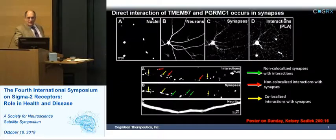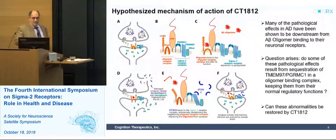So this is work that was done by Kelsey Sadlick in our lab, and I just want to advertise her poster on Sunday afternoon, so please stop by and talk to Kelsey and see some more details about this work. So what we've seen is that the receptors for our drug are located where A-beta oligomers are binding and where we see the drug act to release the oligomers.